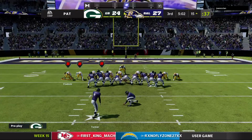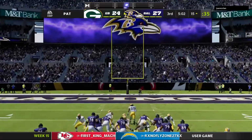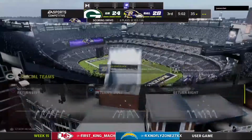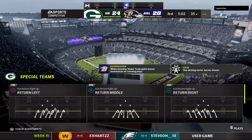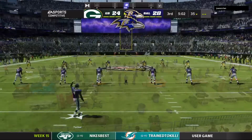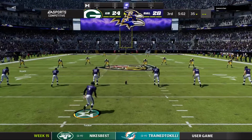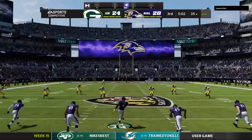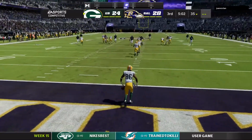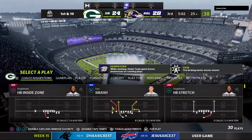Tucker now for the extra point. And that will make this a 4-point game. Tucker now to kick it away following the touchdown. And this will be brought out to the 25 as Taylor elects to not return it.